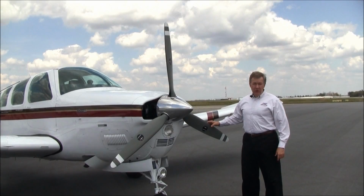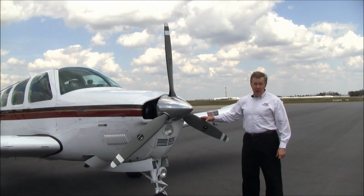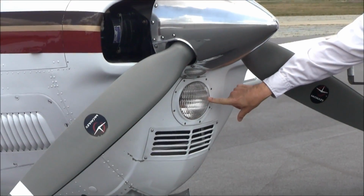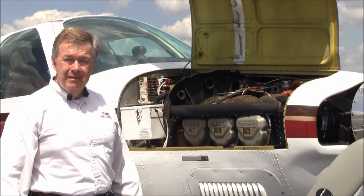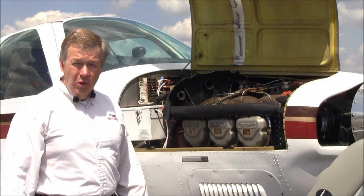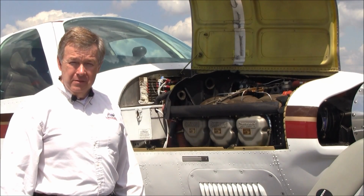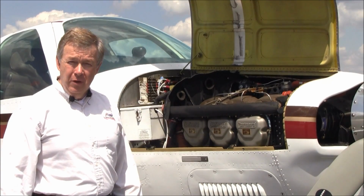November 8261 Victor has a 3-blade Macauley prop with only 436 hours since overhaul. In addition, you'll notice that it has the Presti boom beam landing light. November 8261 Victor only has 2,685 hours total time since new. The airplane has been flown on a regular basis. The current owner has owned the airplane for more than 12 years.